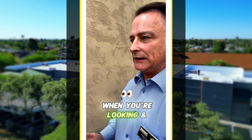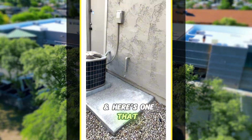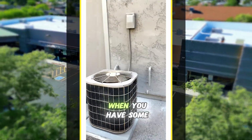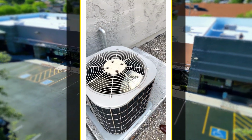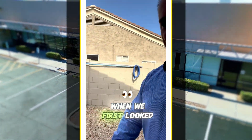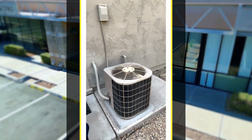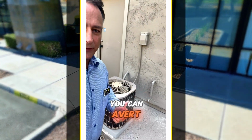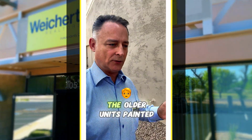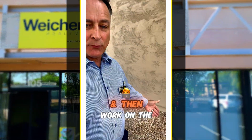The other thing is when you're looking and you see original AC units, and here's one, it's a much better presentation when you have some new paint and the unit looks like it's been maintained. When we first looked at this, it was definitely old and rusty. So you can avert two things when you're listing properties very quickly: if you can have the older units painted, get the rust out, there's Rustoleum paint, and then work on the stem walls.